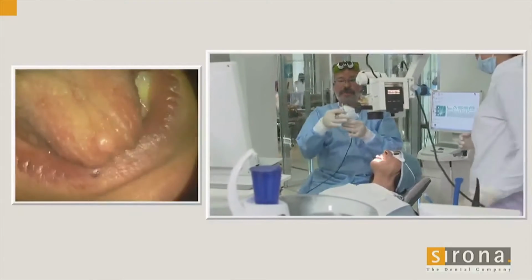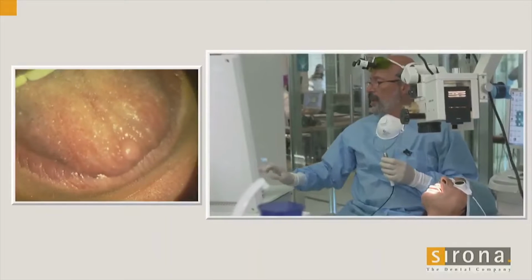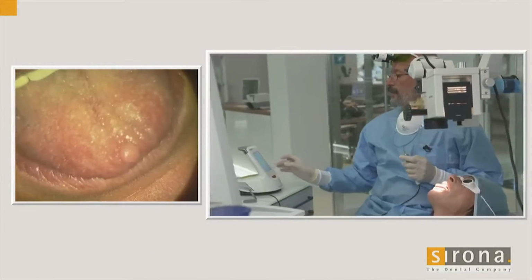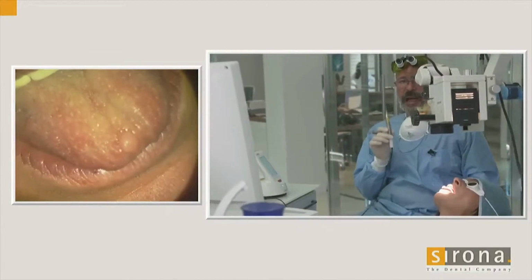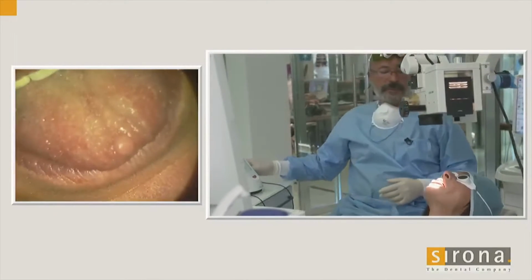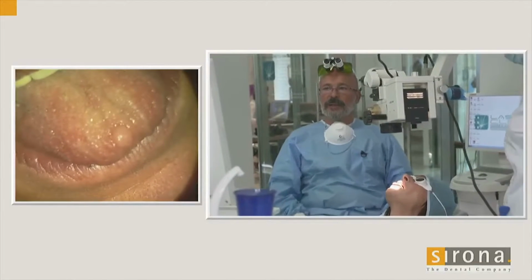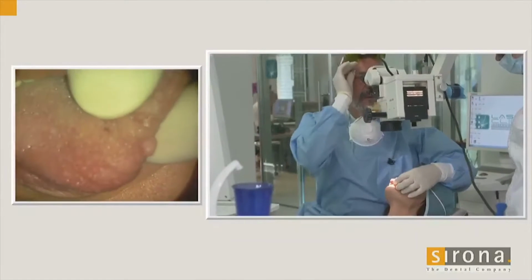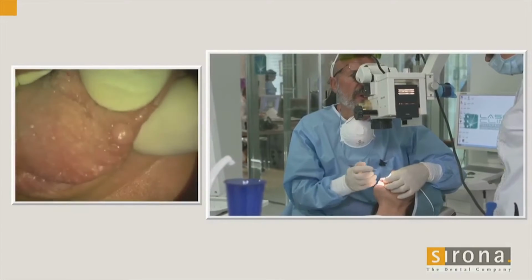We change the tip, they are disposable, so we are ready for another treatment. We change the set, and the same, I will start with the 970, and then I will use the 445. So, this is a fibroma on the tongue, on the tip of the tongue. Look. Is a lesion on the tip of the tongue.